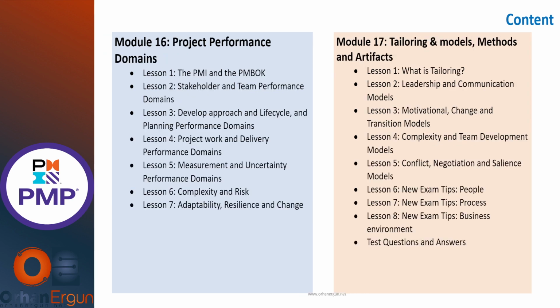And in module 16, we'll be looking at the 8 performance domains in project management. But before we dive into that, we introduce ourselves to the PMI and the PMBOK 7th edition, which is the latest edition that came out in July 2021. We'll look at stakeholder and team performance domains, develop approach and lifecycle and planning performance domains, project work and delivery performance domains. Lesson 5 will tackle measurement and uncertainty performance domains. Lesson 6 will look at complexity and risk and adaptability, resilience, and change.